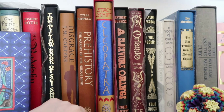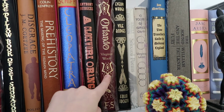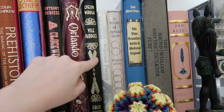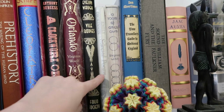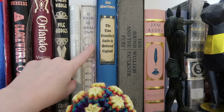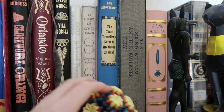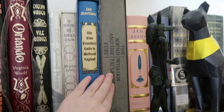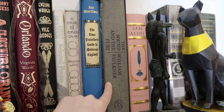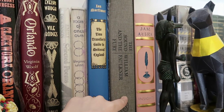Cleopatra by Stacy Schiff. I have one of my favorites, A Clockwork Orange by Anthony Burgess. Orlando by Virginia Woolf, which is so beautiful. Vile Bodies by Evelyn Waugh. Then I have the Selected Poems by Emily Dickinson. It's beautiful. A Room of One's Own by Virginia Woolf. And The Time Traveler's Guide to Medieval England by Ian Mortimer. It's also really cute. This one I had to wait and wait and wait for a sale because it was £82 and I got it for £40. And it's The Sound and the Fury by William Faulkner.